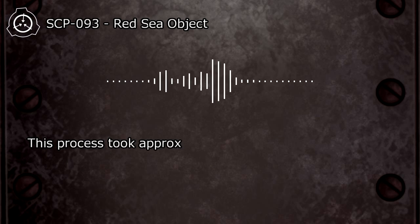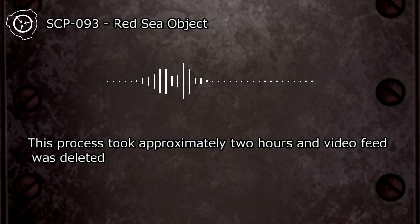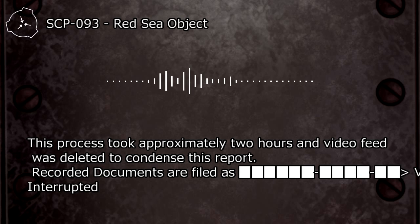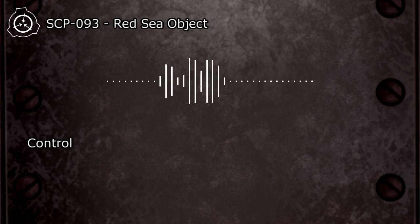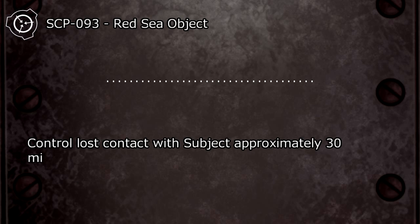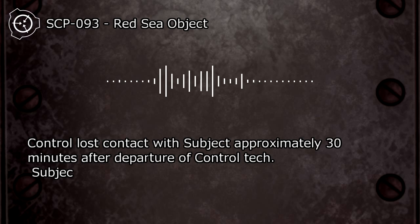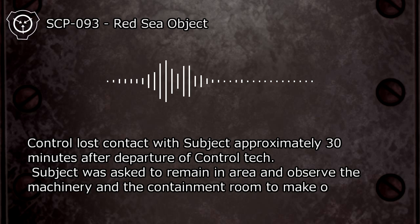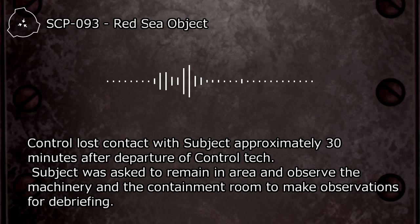This process took approximately 2 hours and video feed was deleted to condense this report. Recorded documents are filed as video interrupted. Control lost contact with subject approximately 30 minutes after departure of control tech. Subject was asked to remain in area and observe the machinery and the containment room to make observations for debriefing.